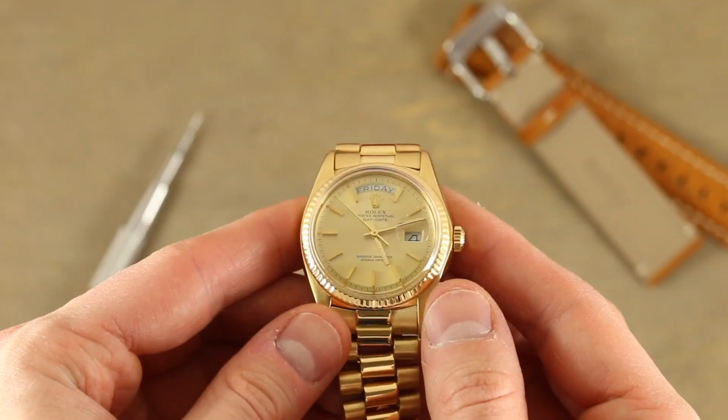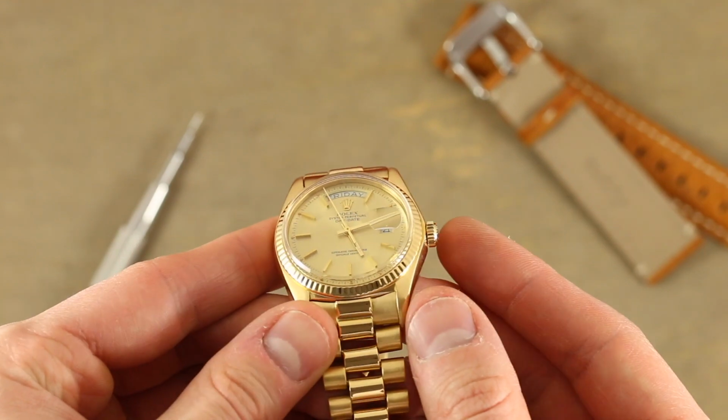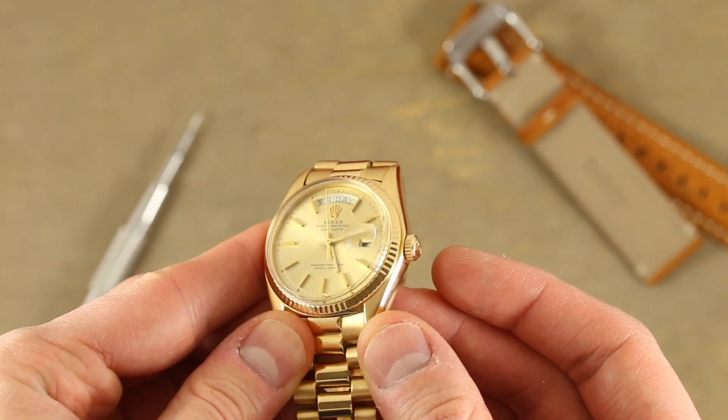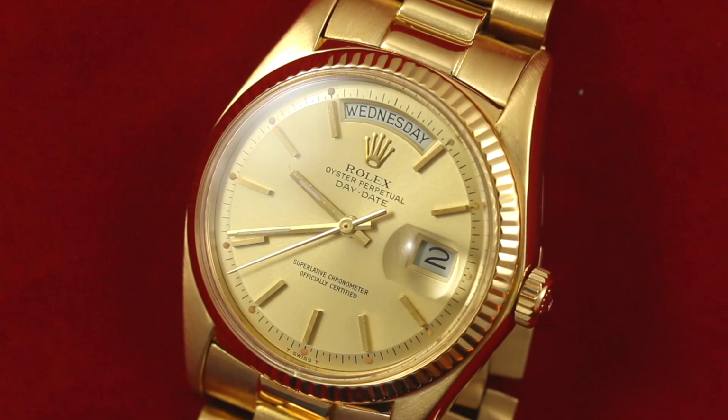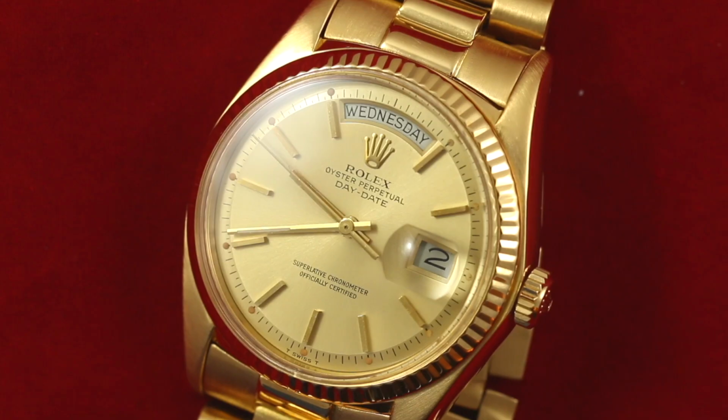But when looking at the 1803, this particular model dates to the middle of the life cycle that I specified earlier, to the mid-1970s. These watches featured a couple different calibers, one being the 1555 in the earlier models, and then the 1556 later on. In 1972, Rolex introduced the 1556 with hacking capabilities, which this watch here is currently featuring.